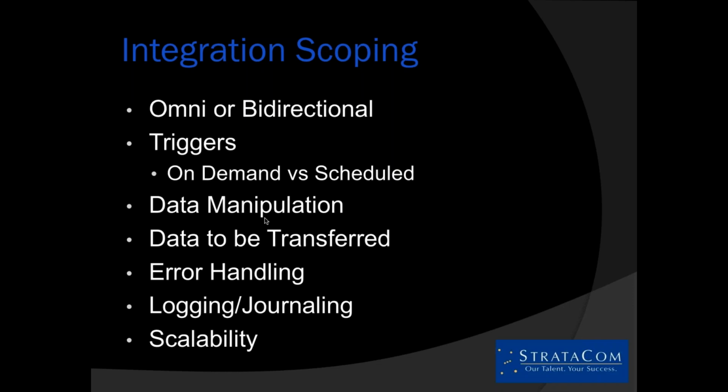Then we also want to look at, do we require error handling in terms of, did the process fail or did it succeed? And do we need to record that? That's the logging and journaling there. We'll go over some strategies for error handling in some of the design section of this presentation. So I'm just going to call it out here as something that we need to consider in the scoping.